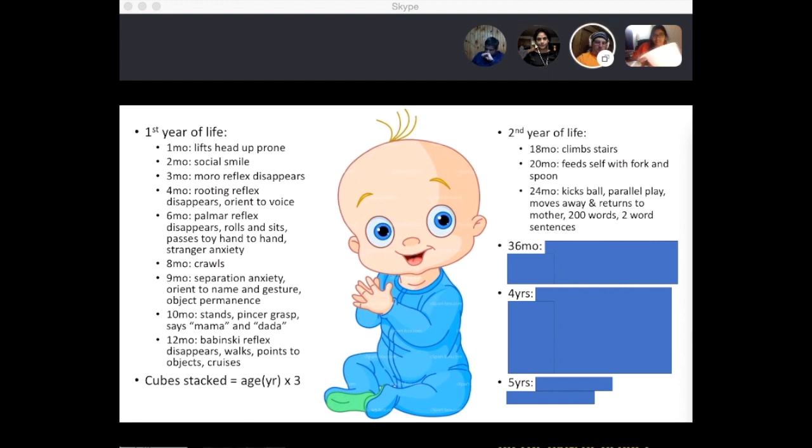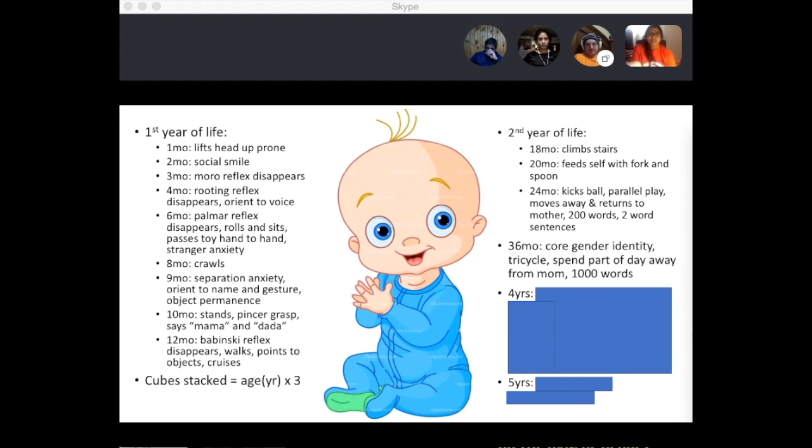And then we hit the third year of life, 36 months. What do we have here? Tricycle. Yes. What else? Drawing a circle? Gender? Not yet. Gender, yes. So here, draw a line? Not yet. Okay, those two are fine for now. So at 36 months, you have core gender identity forming. They can ride a tricycle. And they can spend part of the day away from their mom and have now increased their vocabulary up to 1,000 words. The way to remember this is there are 3 zeros in 1,000 words, if that works for you.